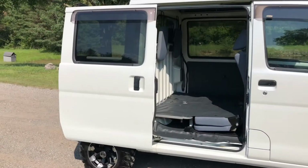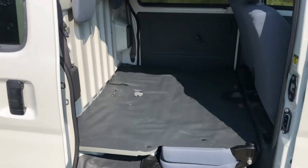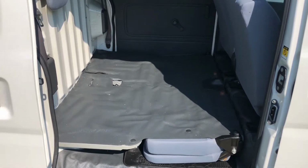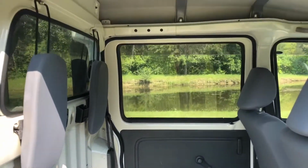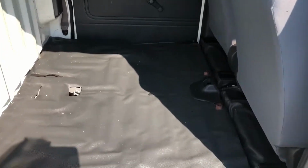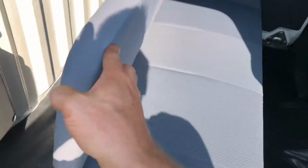So here's your second row area with a sliding door. So if you don't need the passenger space, the rear bench seat's like a stow and go system. So it folds down completely flat, gives you a real large enclosed storage area. If you need the seating, just very quickly lift that up.